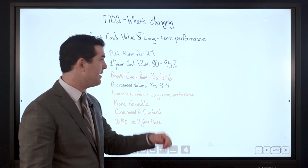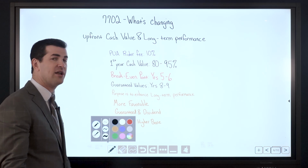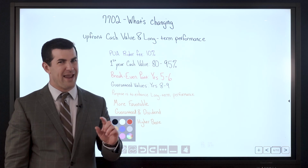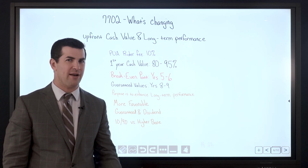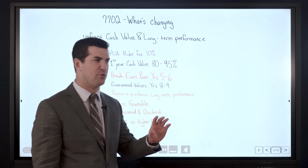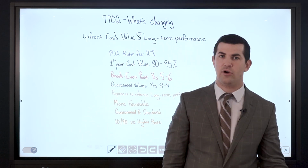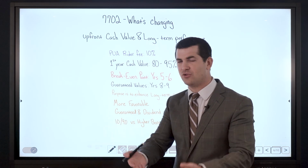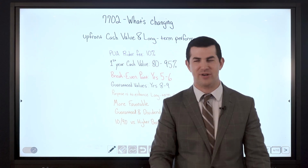They've increased that to where it is now 10%, and for a long time, you would see Guardian policies break even between years 3 and 4, with about 87 to 88% cash value in the first year. So they had a lot of cash value up front, but from an illustrative perspective, they did not look as attractive as other carriers over the long haul. With that said, illustrations, you know my thoughts on that. It's an illustration. I like to look at the actual performance, real history over time.